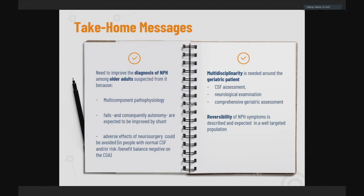It is important to target the right patient, the patient who will benefit from the shunt and who will not have a high risk of adverse effect or high risk of loss of autonomy, of delirium. We have to try to find the person eligible in theory and who practically will benefit from it. This multidisciplinarity is needed around the geriatric patient: the neurological examination, of course, the CSF assessment, infusion test in our case, and this comprehensive geriatric assessment. Because reversibility of normal pressure hydrocephalus symptoms is described in our population and expected in a very well targeted subpopulation of older adults.